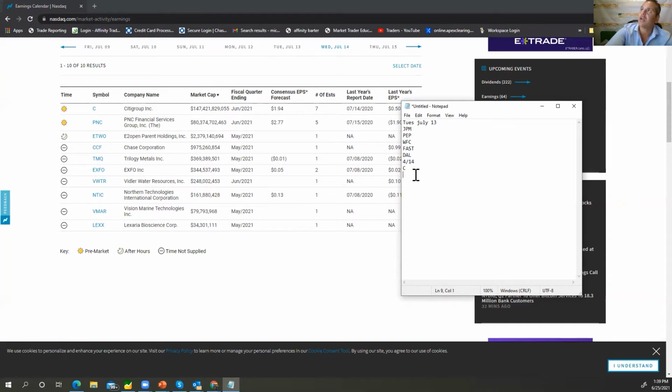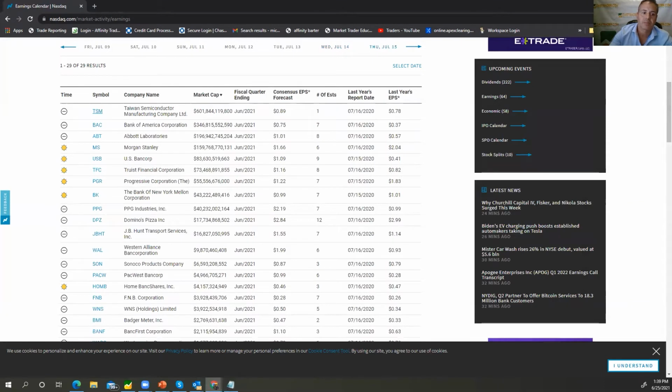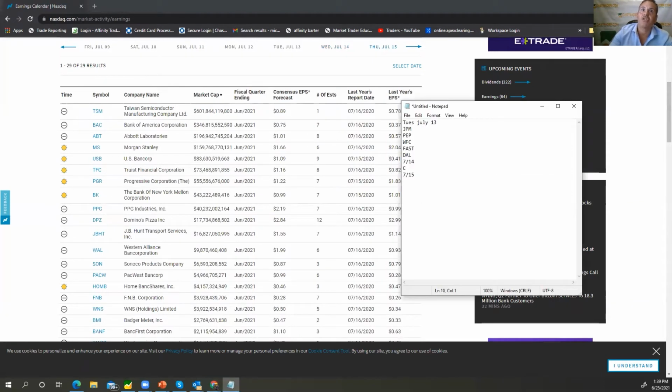So this is 7/15. Going to go up here and fix the date here. So that's 7/15. Okay, so 7/15, we have Citigroup. We did that already. That was 7/14. Let's go 7/15. A lot of earnings on 7/15.